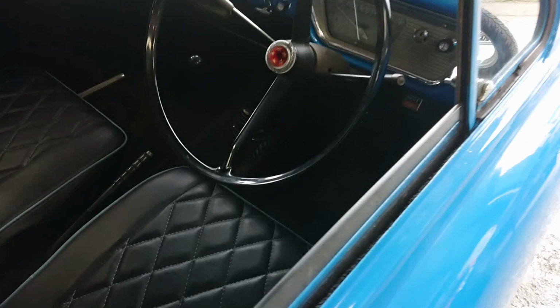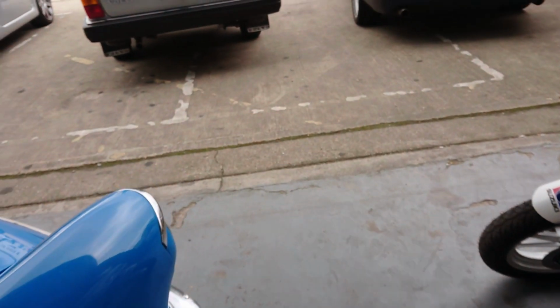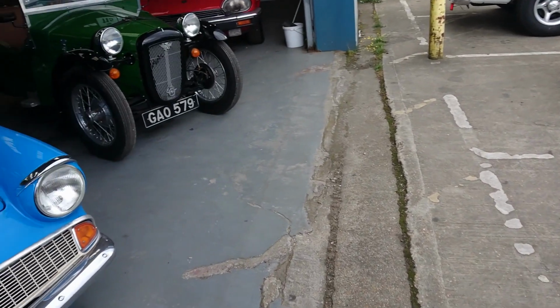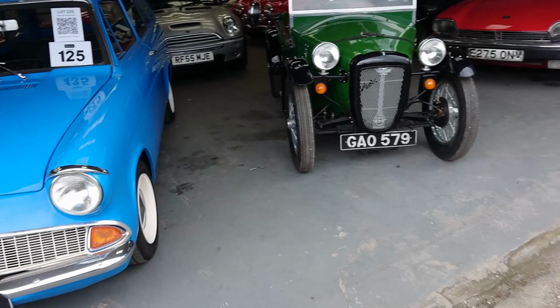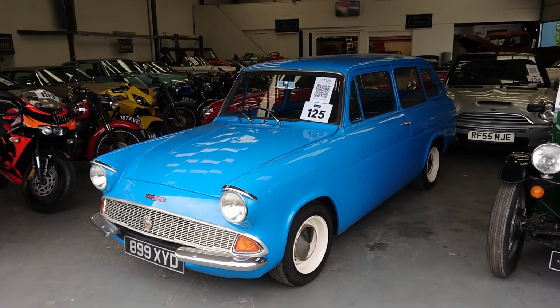64 with the jukebox style dash. The estates are quite rare. I don't see too many of those. Definitely the deluxe model though with a full width grille. Don't know why it didn't sell last month. Estimate £7,000 to £9,000. Will it sell this time? Who knows?